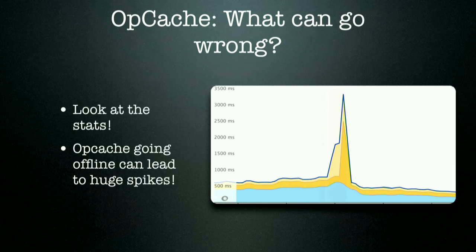So look at the stats. OpCache going offline can lead to huge spikes. That's a real site that really happened last week. Because while we had the fix in the newer PHP version, we couldn't run it, obviously, because Fedora hasn't released it yet. So we were gracefully restarting PHP FPM, but there, OpCache ran out of memory due to various reasons.